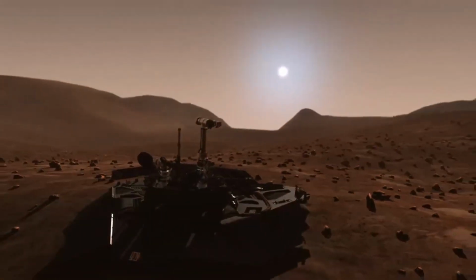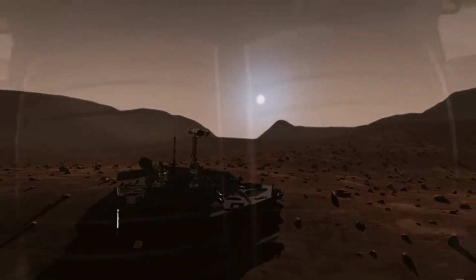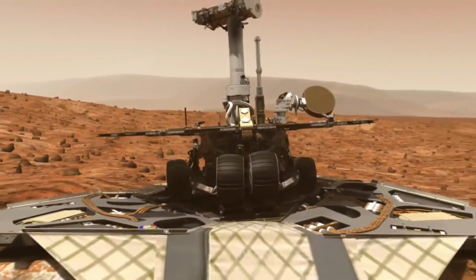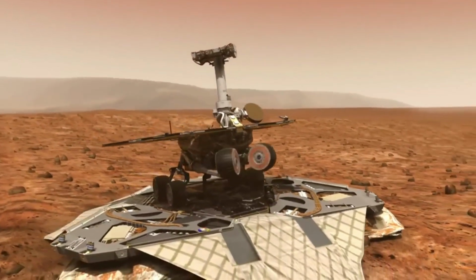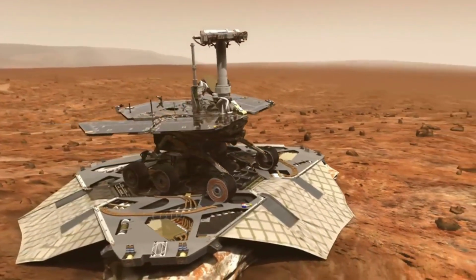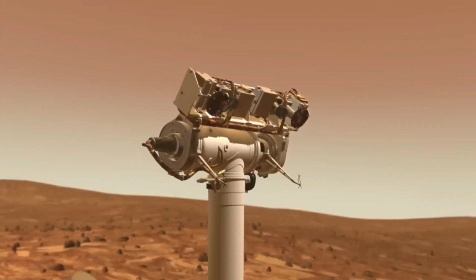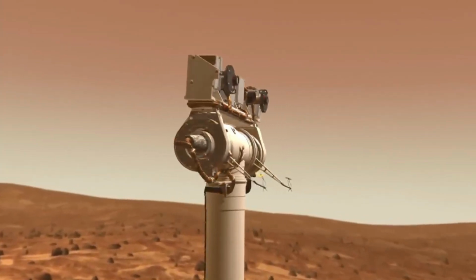The rover's scientific instruments were used to study the geology and chemistry of the Martian surface. The panoramic camera was used to take high-resolution images of the surface, which were used to create 3D maps of the terrain. The microscope was used to study the texture and composition of rocks and soil samples, while the rock abrasion tool was used to grind away the surface of rocks to expose fresh material for analysis. The spectrometer and thermal emission spectrometer were used to analyze the chemical composition of rocks and soil samples.